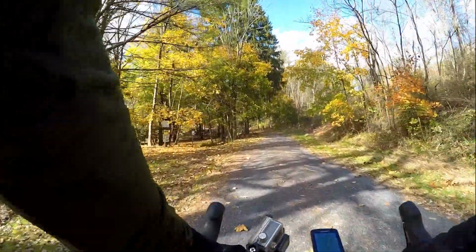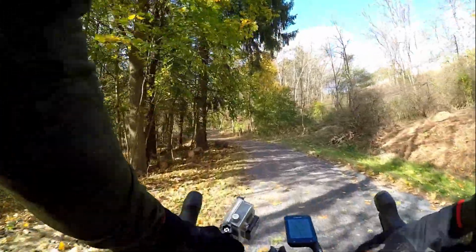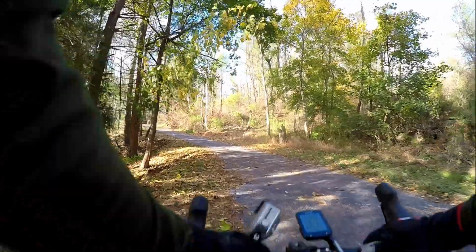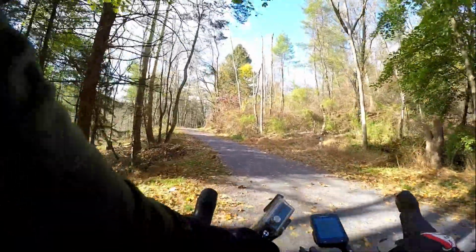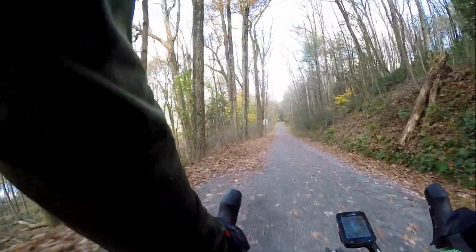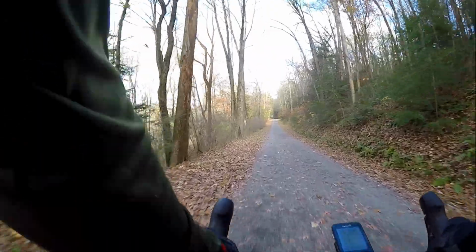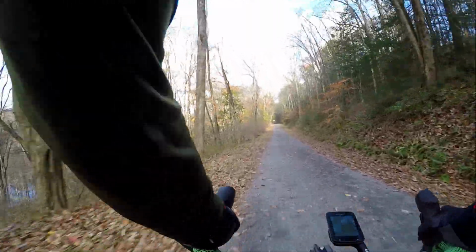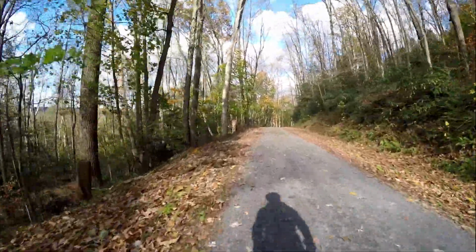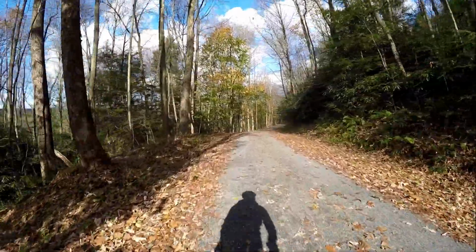The infamous Bear Hole. Yeah. So this time across the bridge, as you saw, we made a left onto Bear Hole Trail. And this is about a 5-mile trail that just meanders through the woods here on the opposite side of Swatara Creek. It's very nice.